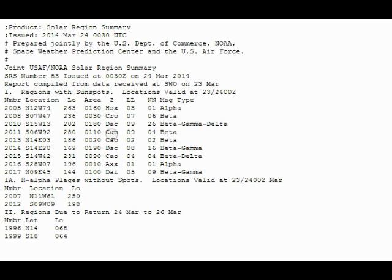March 23rd, 2014. This is an update on the sunspots. 2010 has been upgraded to the Beta Gamma Delta, and it's probably capable of X flares now. NASA hadn't upgraded it yet, but most times when you see those, it means when it's Beta Gamma Delta, they're capable of growing magnetic complexity and capable of X flares.